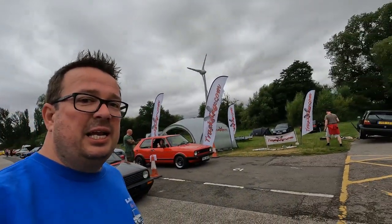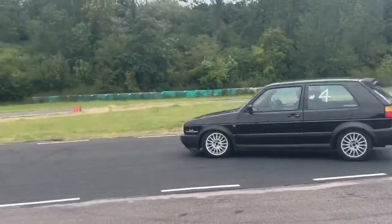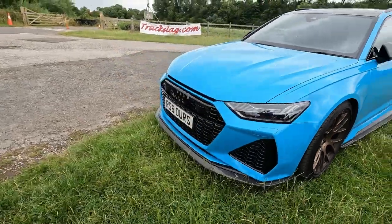Right, so that's kind of the paddock. We're down here, we're going to head up to the show and shine. We've got Matt from Trackslag. He had a bit of an off earlier. So yeah, that wasn't good. There's been a few more offs this year than there normally would be. It seems today especially, the track is a bit slippier. And it's a shame that it's not out on track today, really, isn't it?